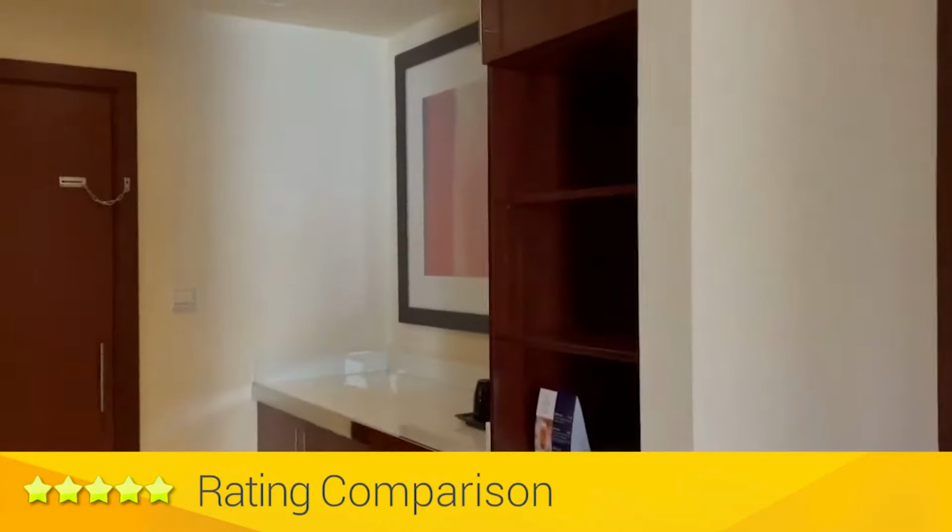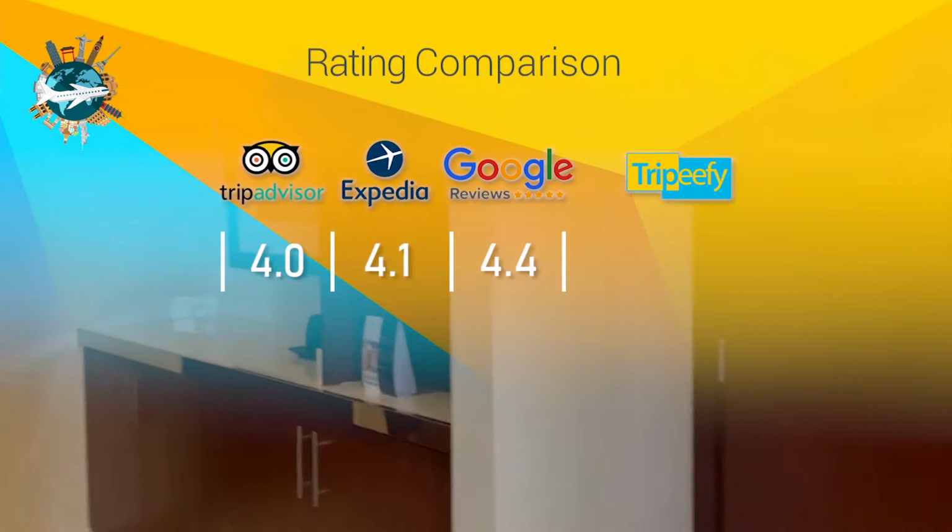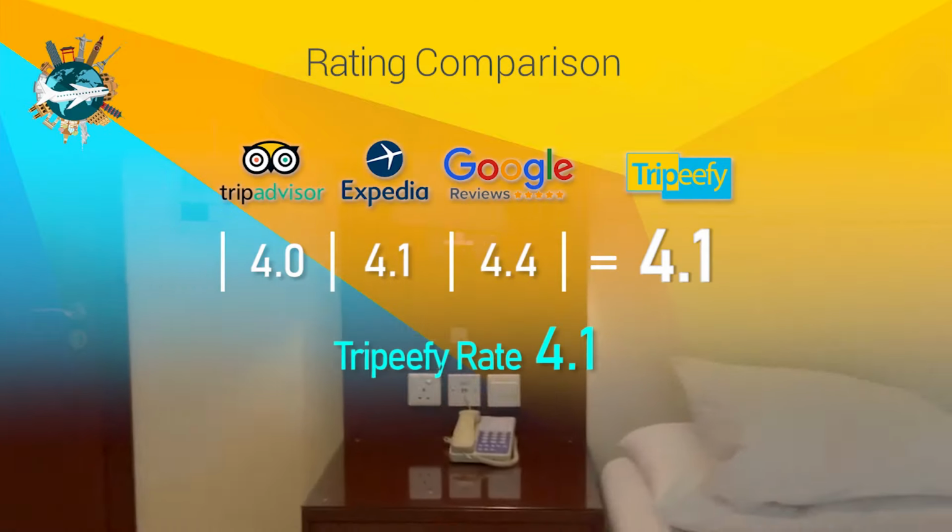These are the ratings from some of the most known travel platforms in one place. And TripAdvisor 8 is the average of these rates.